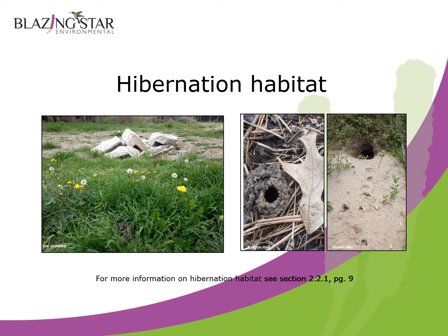In the photo on the left, you can see an eastern fox snake basking next to a crated hibernaculum. Can you see it? It's right there.